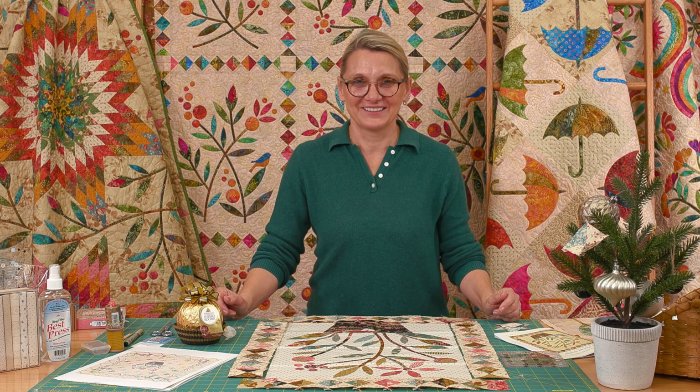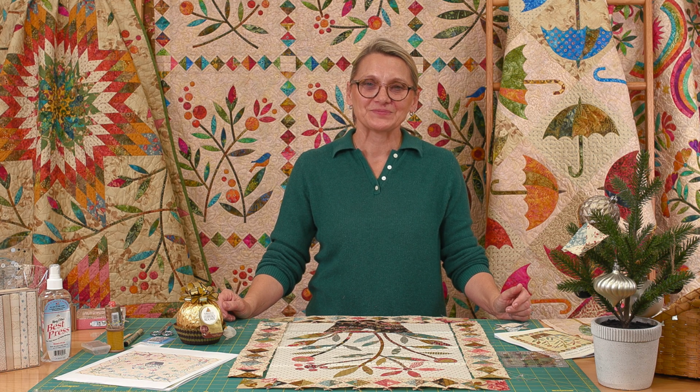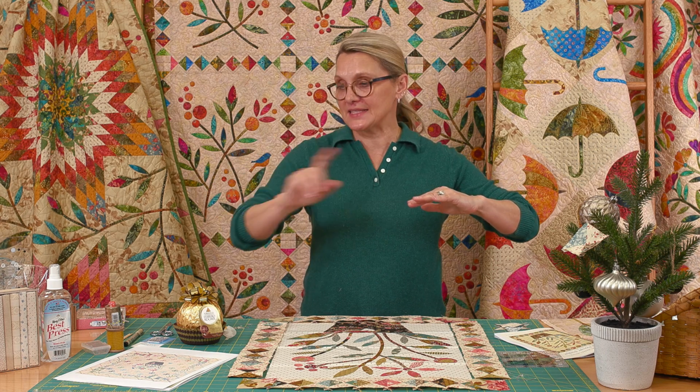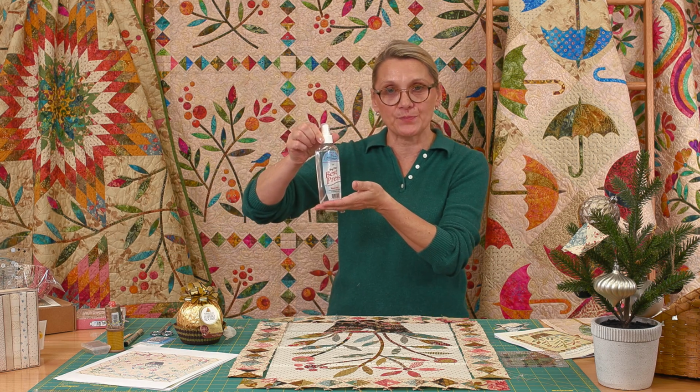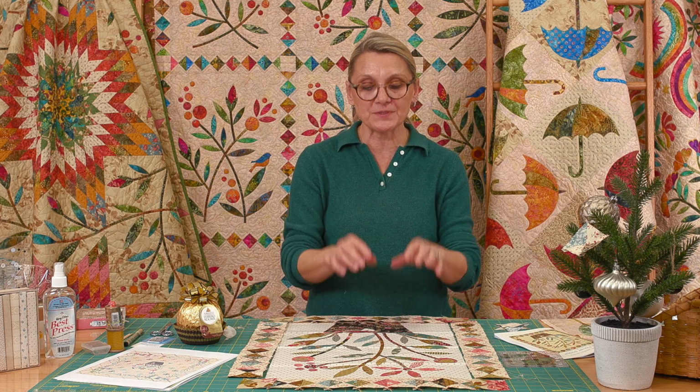I love that. KT was wondering, should we use stabilizer when machine appliquing, or is that not needed? I don't use it. When I have my background, I flip it to the back and spray it really nicely with Best Press to give a nice stiffness. Then I put on my applique shapes, which have the fusible webbing on them, and they get nice and stiff. So I don't want extra stabilizers and extra stiffness, because it really gets stiff.